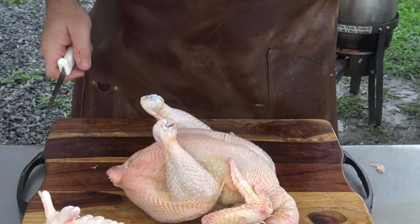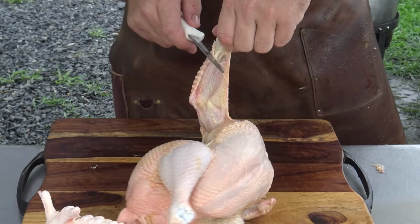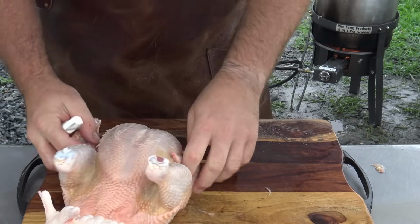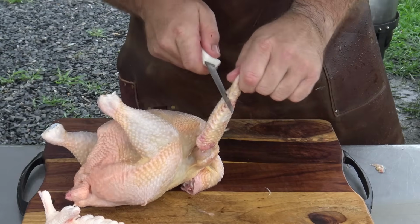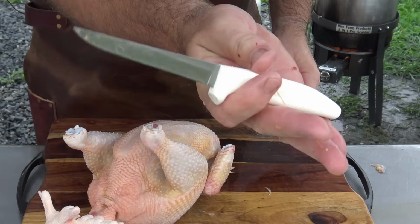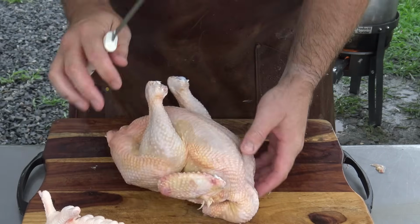Put it in the foot bucket right over here, and we have basically some pots. I'll show you when we get done. We'll put that over there. We'll take the wing tips. Very simple, very easy, and we'll put those in there with the feet also for making stock. You want to have a good sharp knife. This is a Dexter brand knife. I love Dexter brand knives.